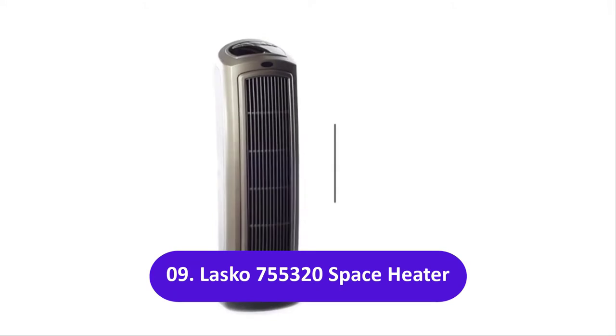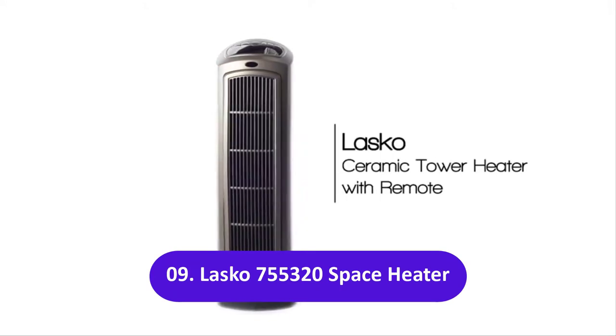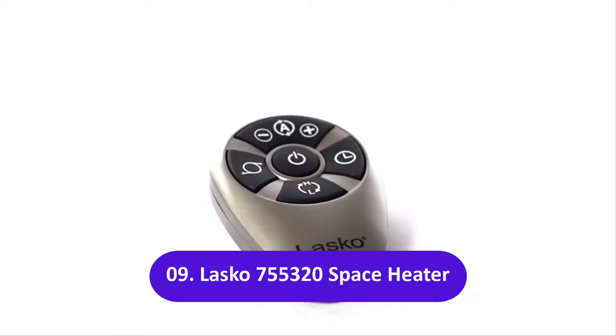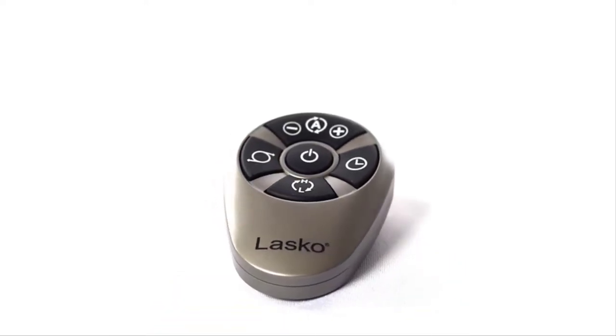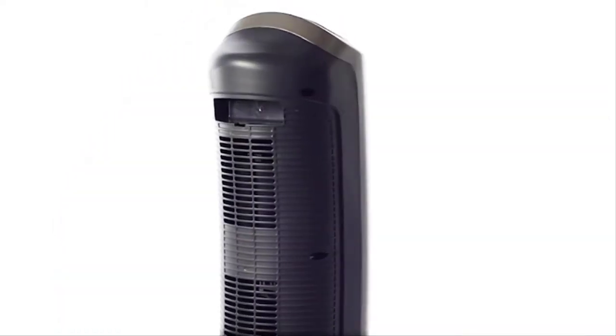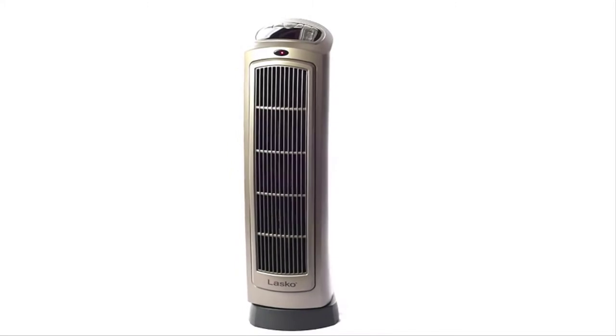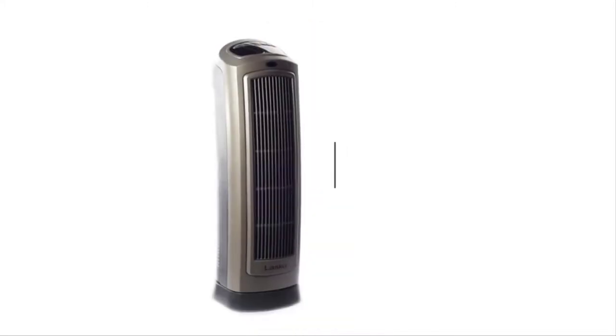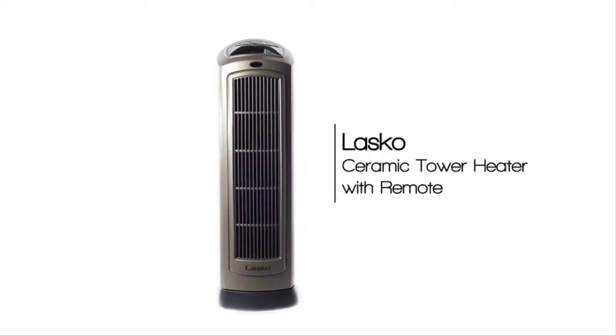The Lasko remote control ceramic heater with digital display keeps you comfortable in any climate. With a multifunction remote control, digital readout, and a programmable thermostat, this heater is versatile enough for most rooms and can be easily transported with the built-in carry handle. This Lasko 1500-watt tower heater is equipped with widespread oscillation and an 8-hour timer for an easy-to-use experience every time.